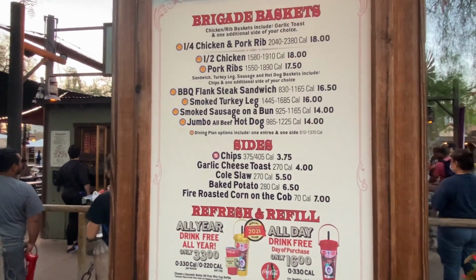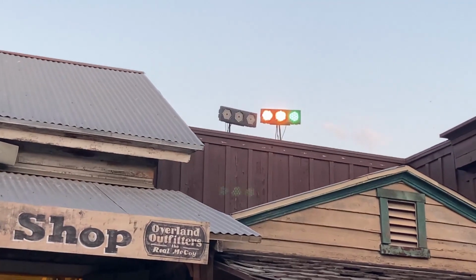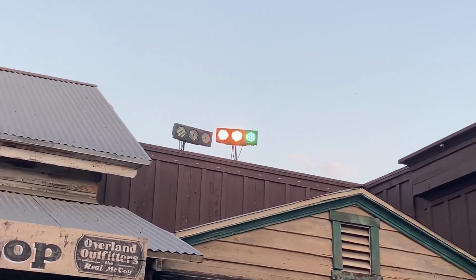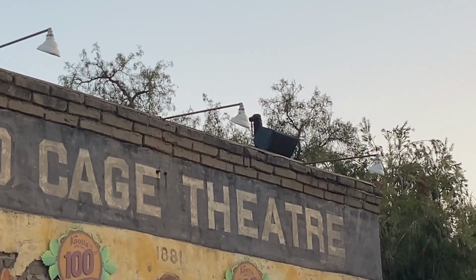Garlic toast is amazing. So whilst we are waiting to get corn, over my shoulder somewhere here, I saw it. More screaming children. I'll show you what we saw. So we found more lights up for Haunt. These are Haunt lights. And over there is a speaker so you can hear the scary music.